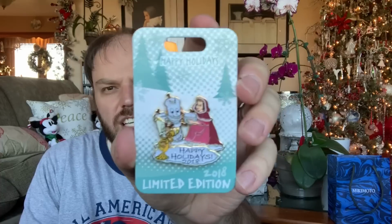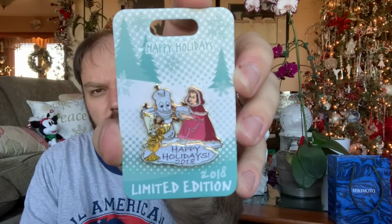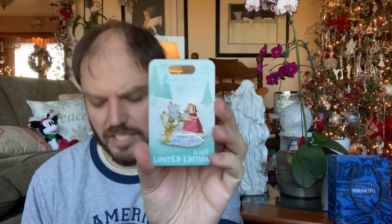And the rest of what I got was from Mickey's Very Merry Christmas. So this one, it was a Happy Holidays 2018 pin. It's another pin-on-pin design. Retail was $16.99, and it says Happy Holidays 2018, and it's Belle and Lumiere making a snowman of Lumiere. This is a limited edition pin, and they made 3,500 of this one. I'm not gonna take it off the back, I was able to see.